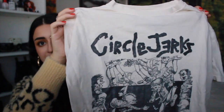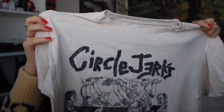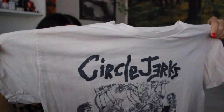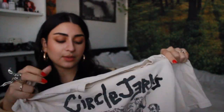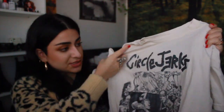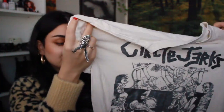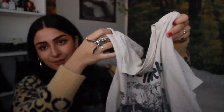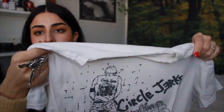Definitely shared these before. These are my Brandy Melville Circle Jerks t-shirts. Again, same fit and with minimal distressing as the David Bowie one. This one has paint on it from when I tried to paint an apartment that I thought I was going to move into but did not. So there's that one. This one, which is a little bit more of a crisper white.